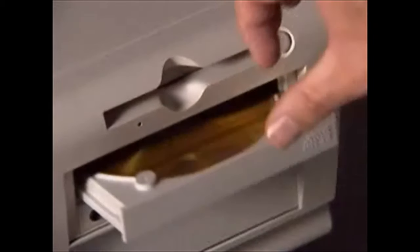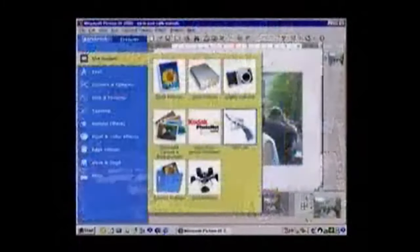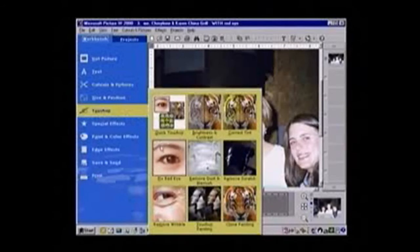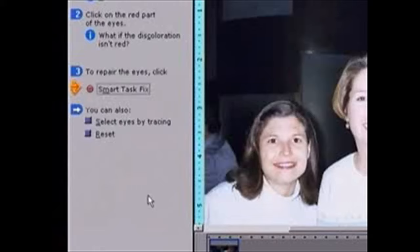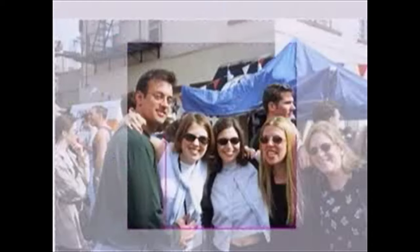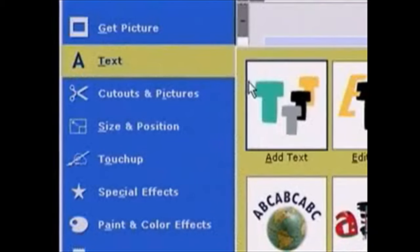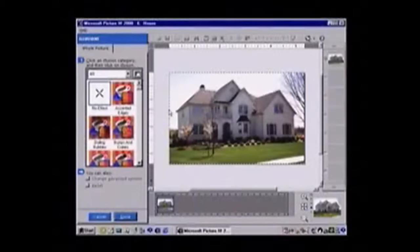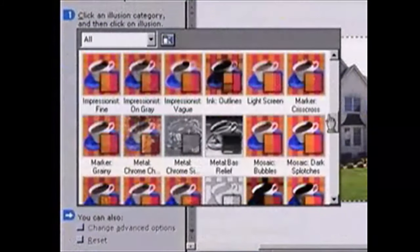First, I chose to have my film developed and returned to me on a photo CD. I started Picture It 2000, and with the new Mini Lab, I can edit all my photos at the same time. I can rotate them, adjust brightness, tint and contrast in an instant. With enhanced editing, I can eliminate red eye, improve the scenery in one photo, while eliminating someone entirely in another. With the new special effects, I can create 3D text or add in animation. I can even turn my photo into a painting. There are over 100 illusions to choose from.